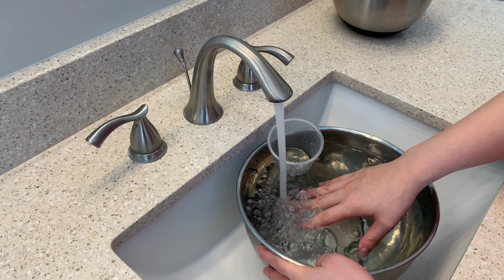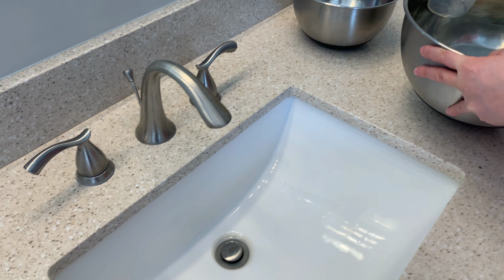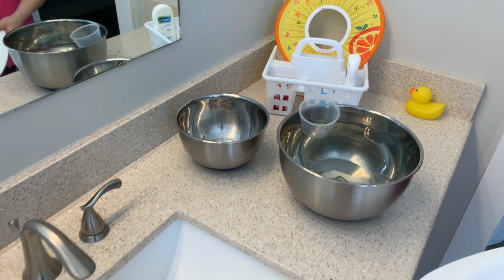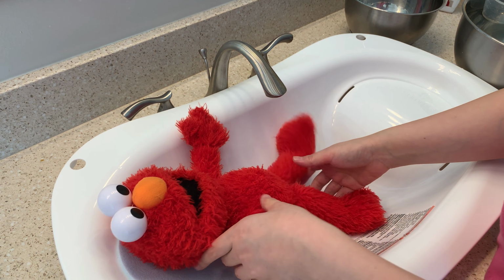I like to use my elbow to test the water. When putting the elbow in the water, it should feel warm and not hot. So the newborn bath support, as you can see here, fits very easily in the sink. And I'm going to use Elmo as a demonstration.